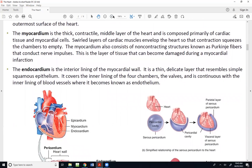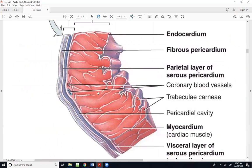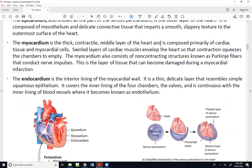The thickest layer of the heart, and it's not even close, shown here nice and in red, is the myocardium. And if you don't remember, we've seen this prefix myo before. It is just a fancy way to say muscle, or a shorter way to say muscle. So the myocardium is the thick contractile middle layer of the heart, where you find the cardiac tissue and myocardial cells, the muscle cells of the heart.